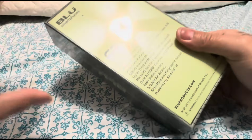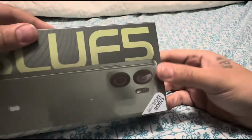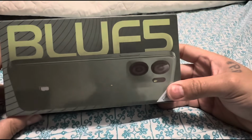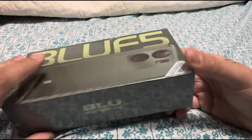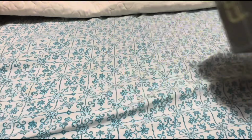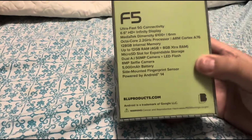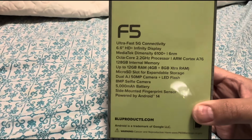Box open. Whoopee! And here goes the device, guys. So this is the Bold F5. And of course, I showed you guys that I got it in green. Let me see back here. Yeah, that's some sensitive information. I was just making sure there was no sensitive information.